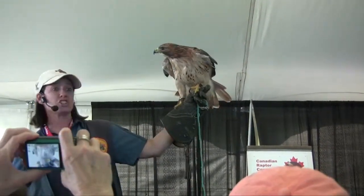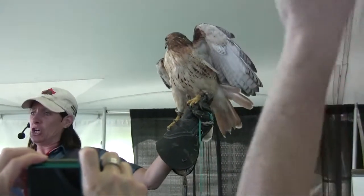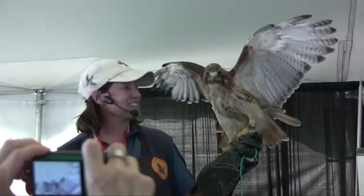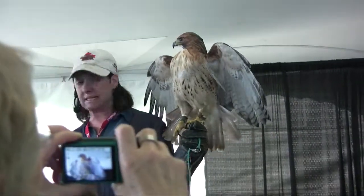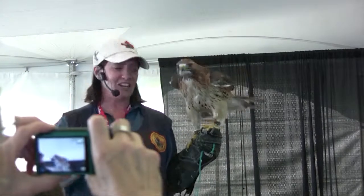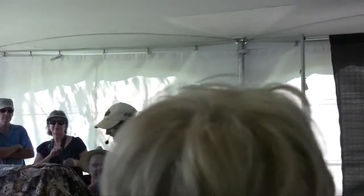Believe it or not, he weighs in at just under a pound and a half. To be specific, 651 grams this morning. We weigh our birds every single day. Now, a female is about 3 pounds, so quite significantly larger. But an awesome species found right here in the Ottawa area. Very cool.